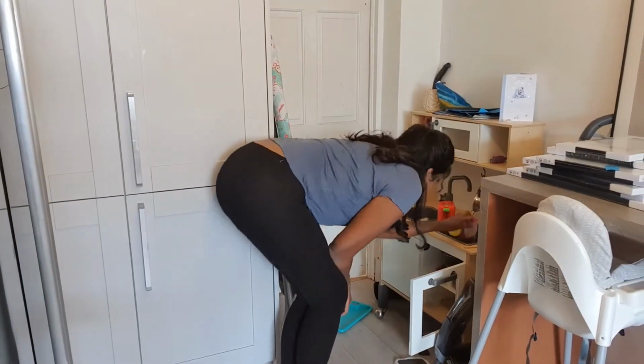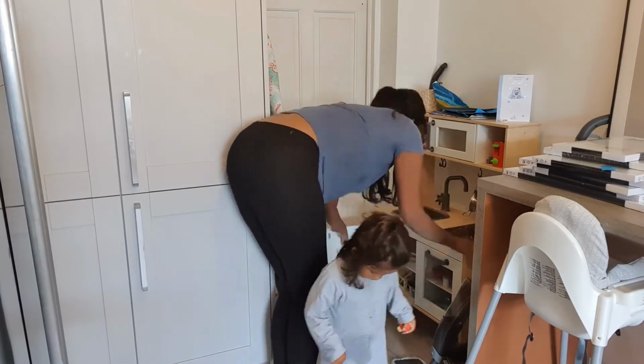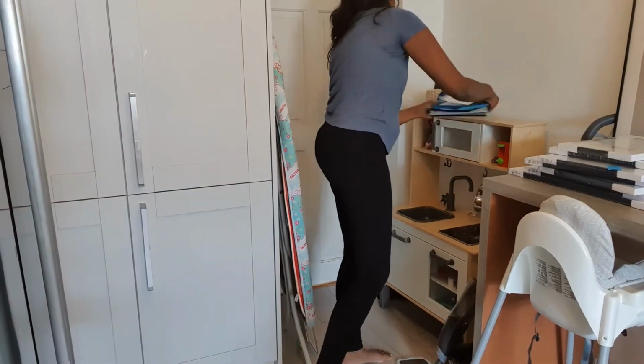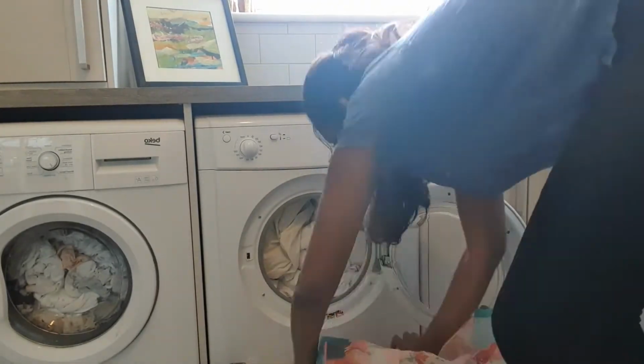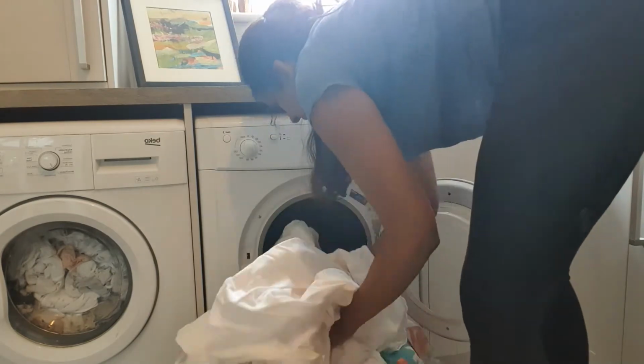So yeah, I'm just using some Zaflora, and I'm just going to add some boiling water in here just to help disinfect the sink. And now I am just tidying away my toddler's kitchen as well and just getting everything put away. So then the laundry, as I mentioned before, needed to be sorted.